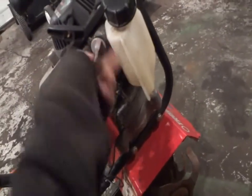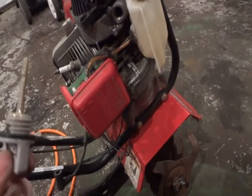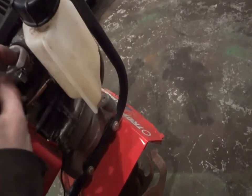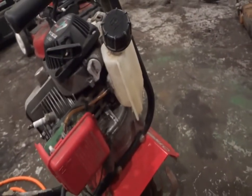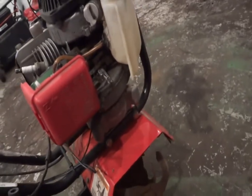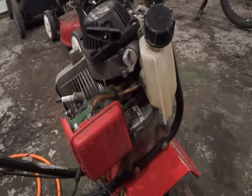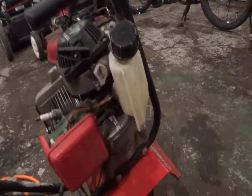Oh wow, that's pretty wild. Is this a four-stroke? No, this can't be a four-stroke, can it? Yeah, it is, actually. Well, I don't know, I'll have to read up on what the deal is with this. Can't be a four-stroke, could it? Although it does kind of look like a four-stroke, but it's got like a two-stroke on it. I don't know. Maybe you put two-stroke oil in there and it drips down.